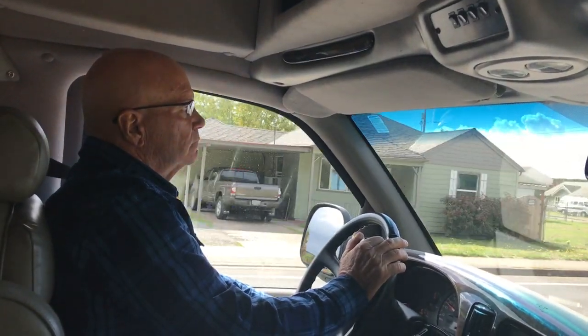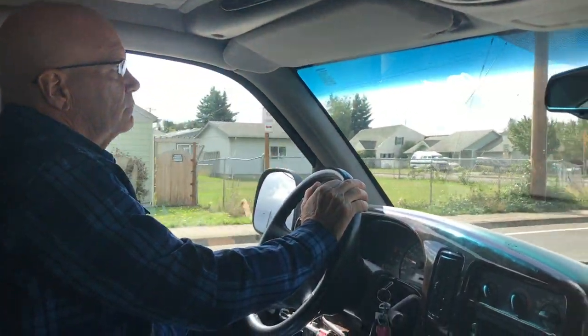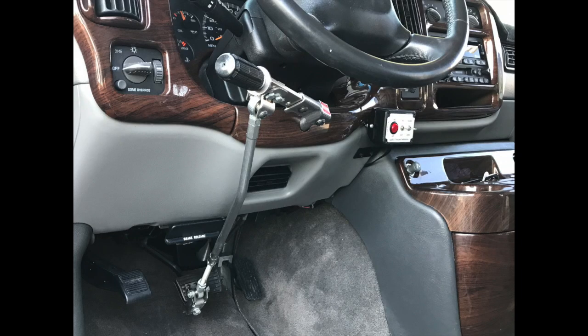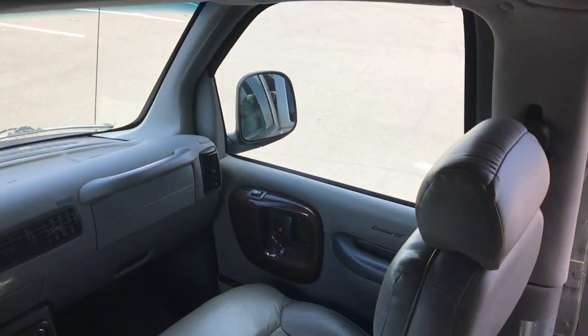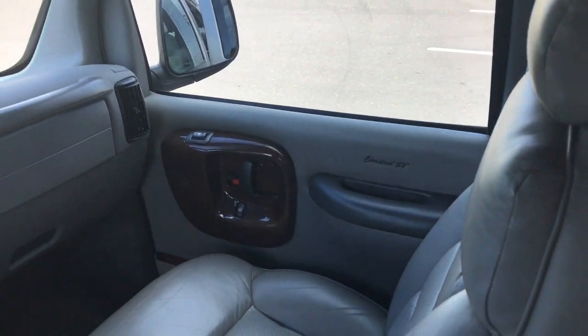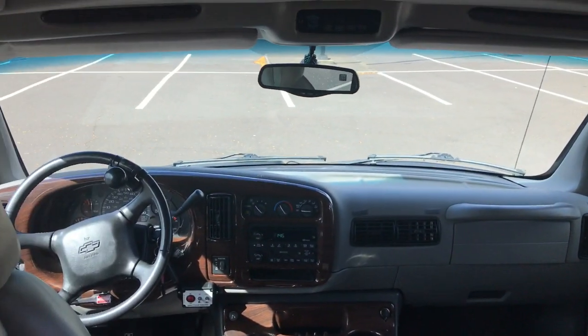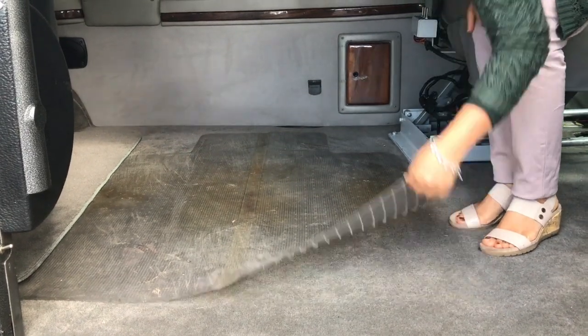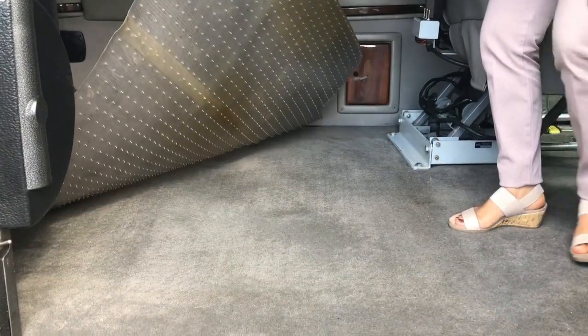The 5.7 Vortec engine runs really good and it has a lot of power. Sure amazes me how that plastic pad kept that carpet so nice underneath.